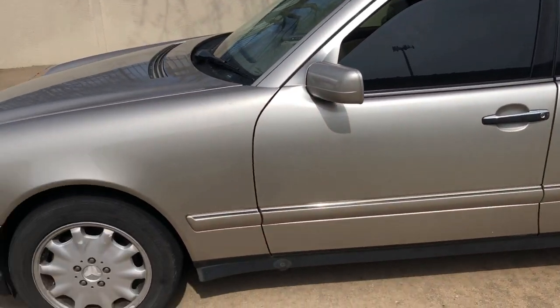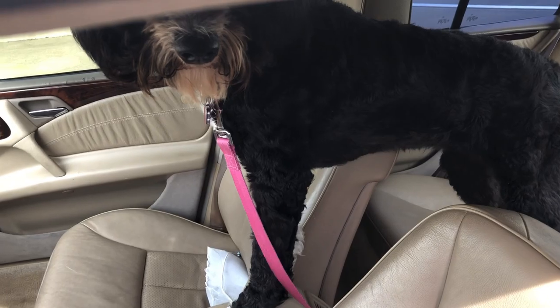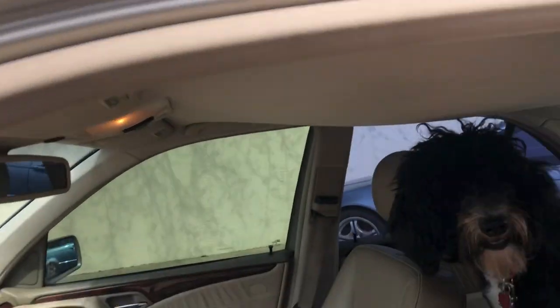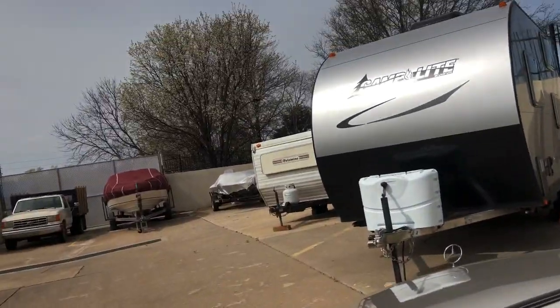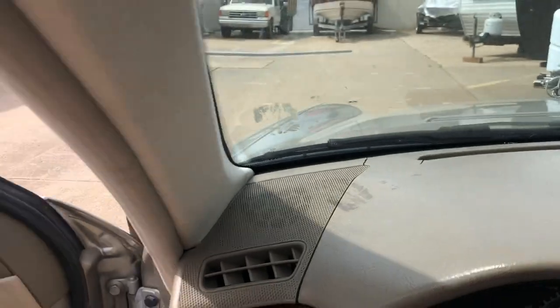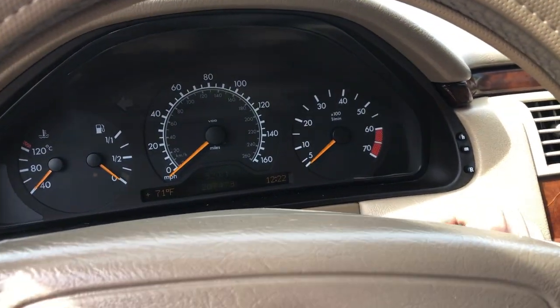That's it right there. The mighty Grandma's car, and look who's inside. Hi, Lola. Okay, this is a good car. Almost ready. We do have to fix the sunroof. See the sunroof sag? And I still can't get in the trunk. Still can't get into the trunk. But this car drives beautifully. And like I said, gets really good gas mileage.